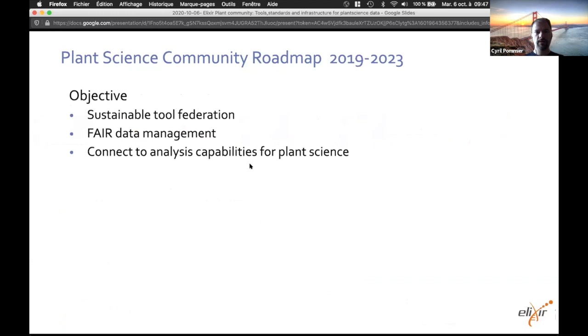So within the roadmap that Kristina presented to us, I'm going to focus mainly on the first two objectives, which are building a sustainable tool federation and allowing FAIR data management. Connection to analysis capabilities for plant science is being built a little in the background for now, but since we have colleagues involved in the Galaxy community, it's going to fall into place rather nicely.